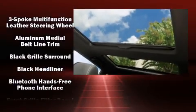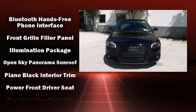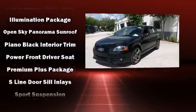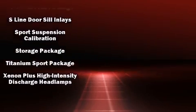Audi ensures the safety and security of its passengers with equipment such as dual front impact airbags with occupant sensing airbag, traction control, and four-wheel disc brakes with ABS.